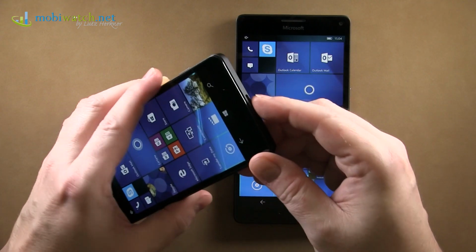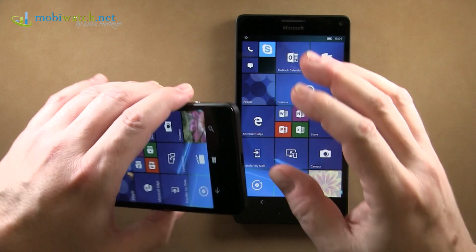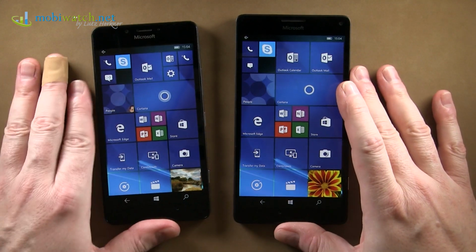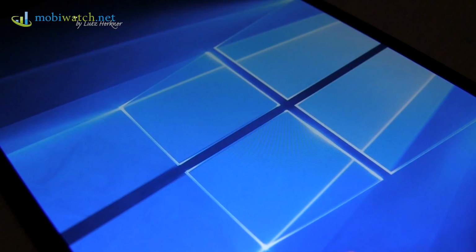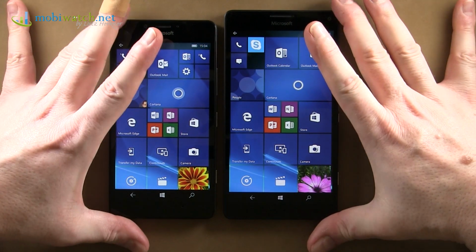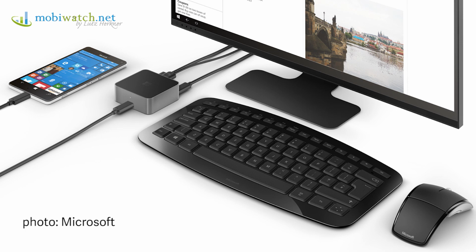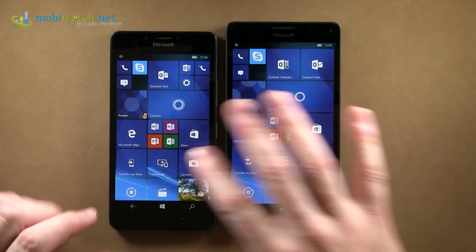You know, you can have a display dock down here on that Type-C connector over there, and then connect displays and mouse and keyboard and whatever, and make out of that phone kind of a little PC. This will follow up in a later video, as that Continuum box is not available at the moment, so please have a little bit of patience. At the moment we will see the differences.